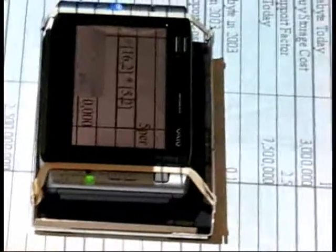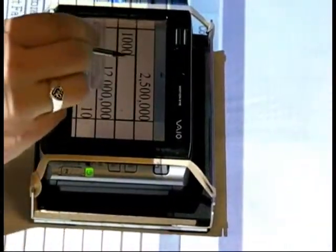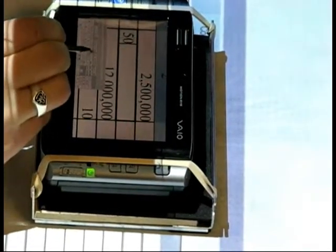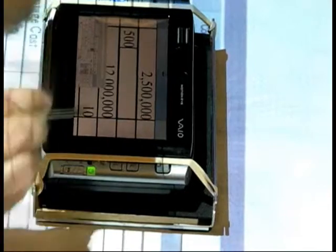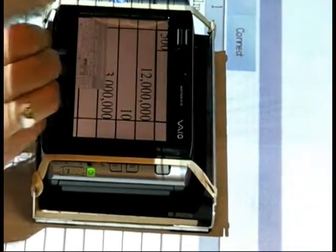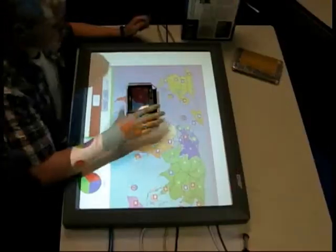This is something a handheld could not do well. We now zoom in and make modifications to the cells. In this case, it's using a soft keyboard, which is what this particular handheld supports. When the changes have been made, they propagate throughout the spreadsheet, and we can then zoom out and look at the entire table surface and see the results of what we have done.